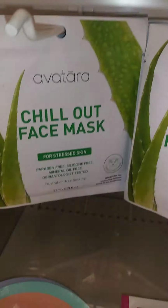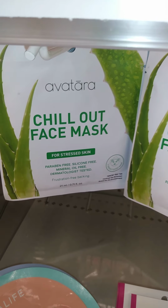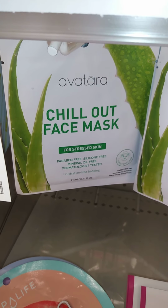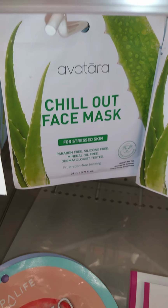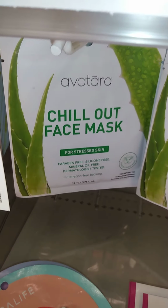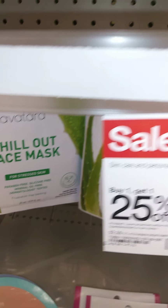So that's for my roses who may have just had a stressed out day and just want to chill out for the evening, the night, the day, or whenever. This will be your go-to mask at Target. Go and get you the chill out mask and just chill out the whole day, okay? Take that time for yourself, even if you want to do it today on Valentine's Day. Chill out face mask at Target. Pamper yourself, all right?